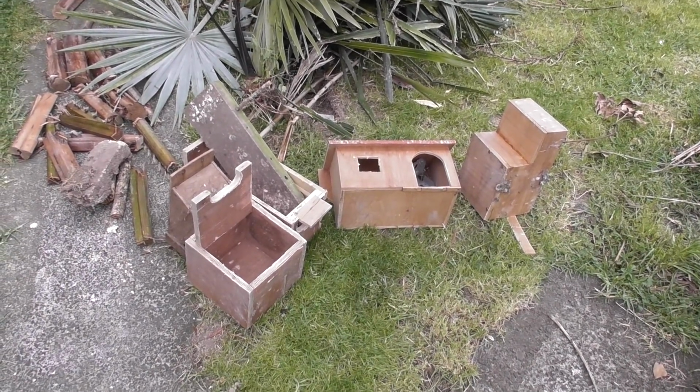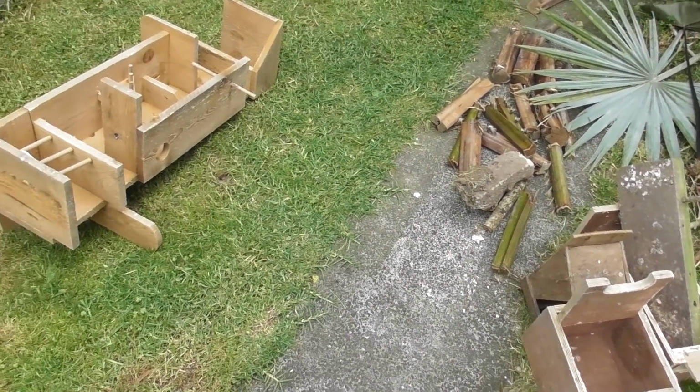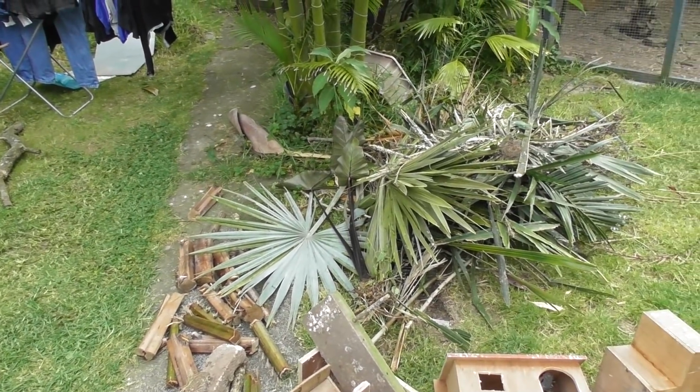So I think I'll throw those away. Might keep the one with the metal roof and cut a new hole in it or something. Give this one a water blast. Give those a water blast. And shred this stuff up in the shredder.